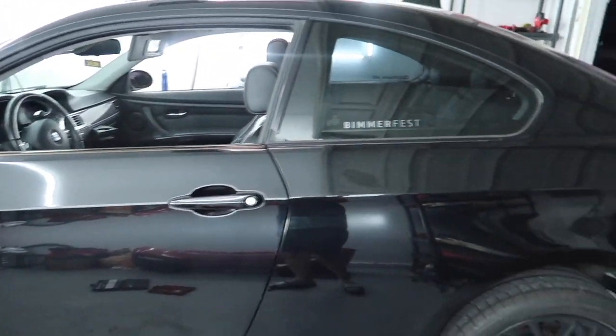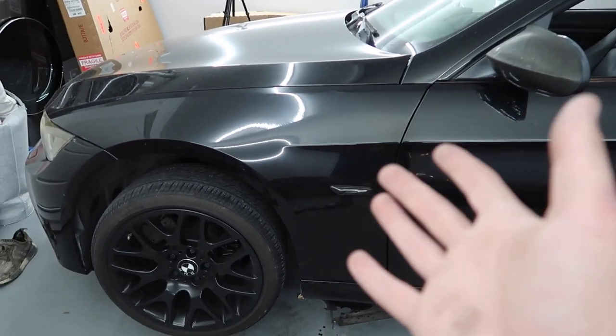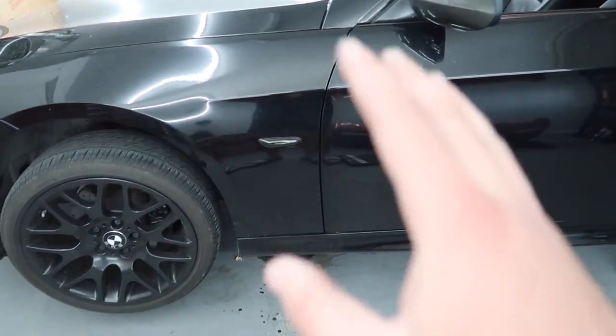Tomorrow morning, we're going to get this car out, give it its first wash, and show you guys how this thing looks, and for my first time, how the paint condition actually is. He told me it's in pretty good shape, so I'm just so stoked for it, guys. Let's go ahead and get everything buttoned up and put this back on the ground.